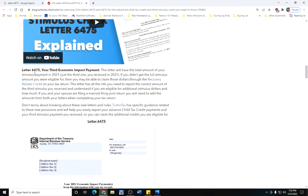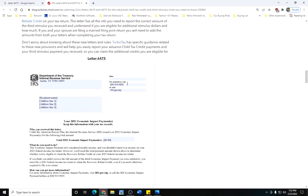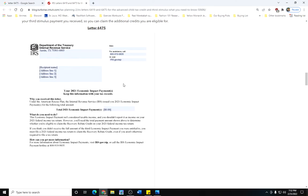Then it says letter 6475, your third economic impact payment. You keep scrolling, and here we go, you get to letter 6475. I got a letter like this in the mail. So I'm going to go ahead and read this letter, and then we'll get right into how not to make a mistake on your federal income tax return for 2021.